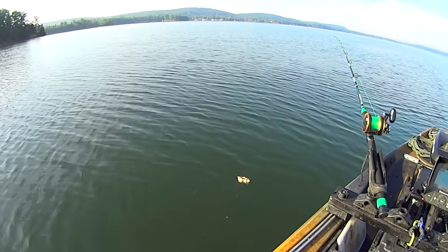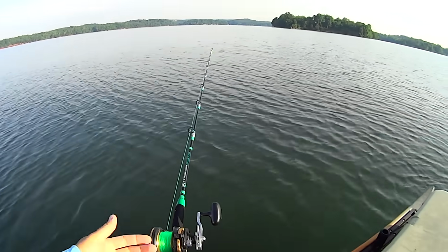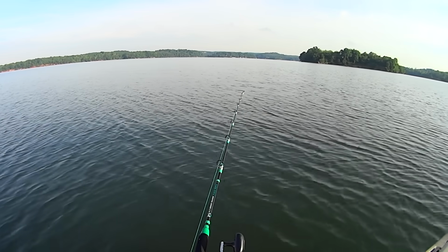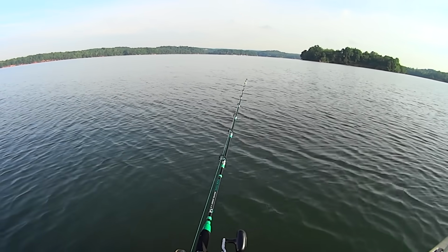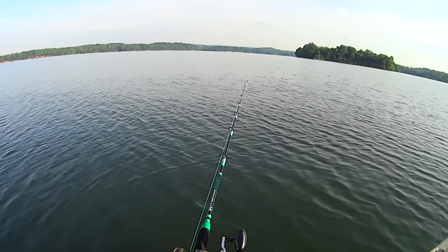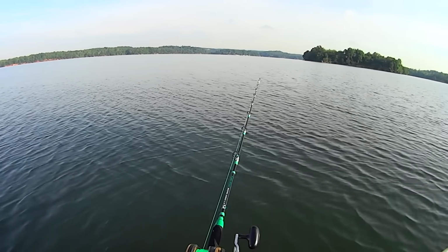Dang, man. This back rod got hit. My rod tip just stood up. Let's see what happens with it. Maybe a small fish on there, I don't know. Sometimes you feel a thump like that, you just don't know what you got.